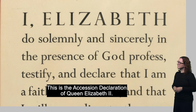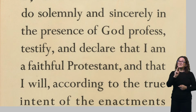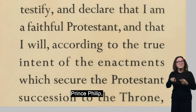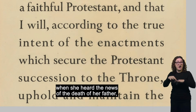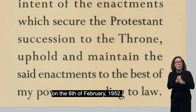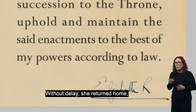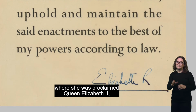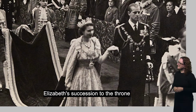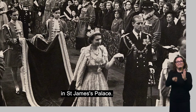This is the Accession Declaration of Queen Elizabeth II. Princess Elizabeth was staying in Kenya with her husband, Prince Philip, when she heard the news of the death of her father, King George VI, on 6th of February 1952. Without delay, she returned home, where she was proclaimed Queen Elizabeth II, aged just 25. Elizabeth's succession to the throne was proclaimed at an Accession Council in St James's Palace.